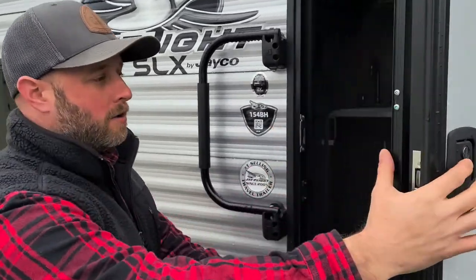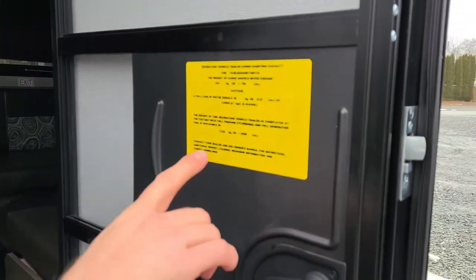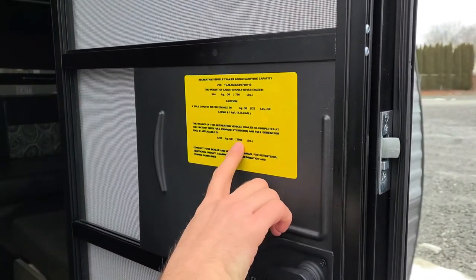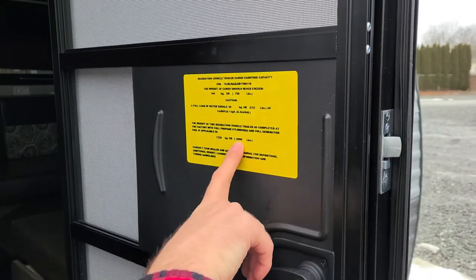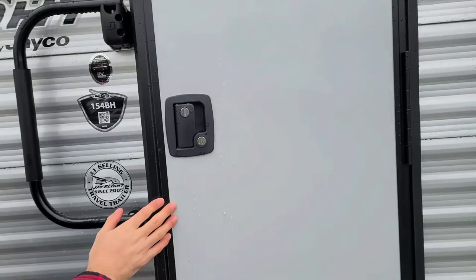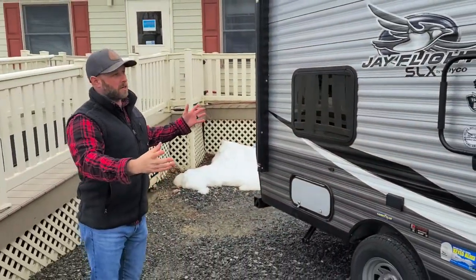And then on these Jayco models in the 2021s and newer, a lot of them have the labels for the weight inside of the door or on the back side of the camper on the other side. This one is going to be coming in at 2,690 pounds, guys, and that is as it sits. So that's our weight on this one. So this is our first one here. It's one of the smallest ones that Jayco is going to offer.